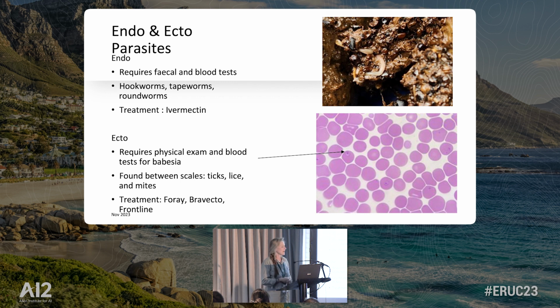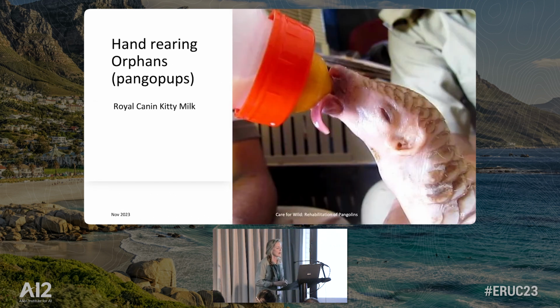I know this is a terrible slide over there, but I wanted you to see something. Babesia is like a tick-borne disease, and eventually they die of that. So if you don't treat it, they will actually die. So be mindful of all these things that are happening because of the chronic stress of keeping these animals in a captive situation. It's not the place for them to be.